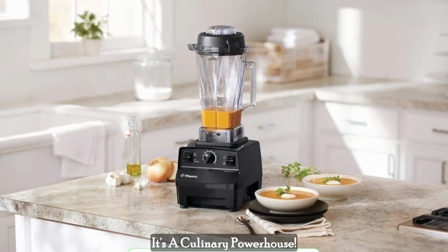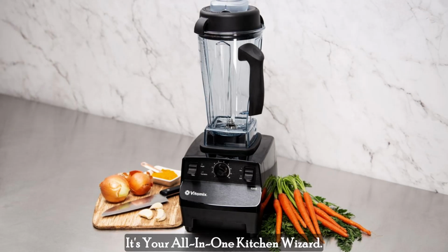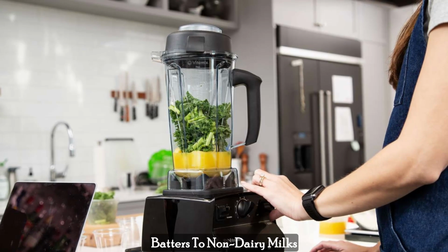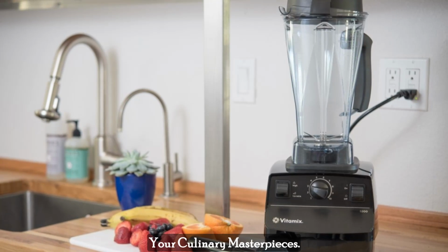It's a culinary powerhouse. The Vitamix 5200 isn't just for smoothies. It's your all-in-one kitchen wizard. From hot soups to nut butter, batters to non-dairy milks, this blender does it all. It's the secret ingredient for your culinary masterpieces.